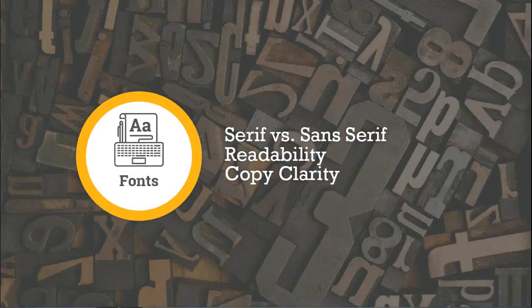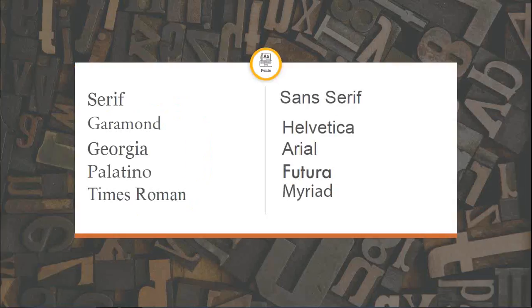We all know that there are tons of different types of fonts when we open up our computer or open up Word. When it comes down to it, there are really two types: sans serif versus serif. And I've laid them out here on the screen for you. I like to say the one on the left has the little feet, and the one on the right doesn't have feet at all.